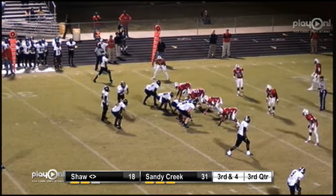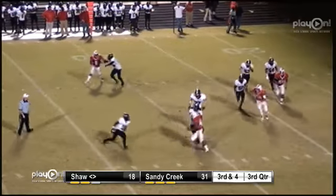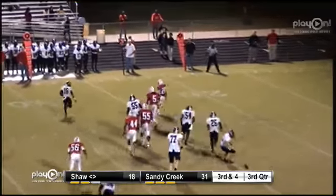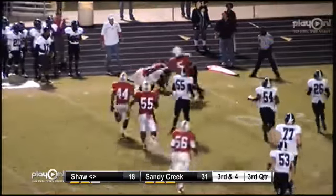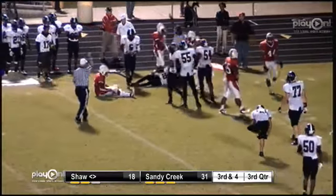Spreading them out. Bringing Gomilla in motion now, looking for someone to throw to here on 3rd down, and he is looking for somewhere to go as he's now going to reverse field and take it back. And finally brought down after about a yard carry. Micah Solomon.